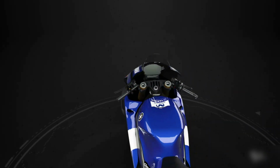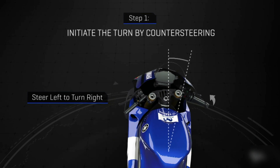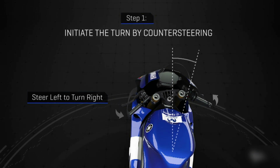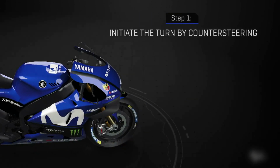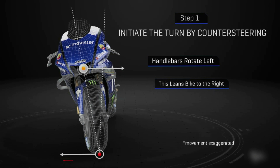The rider starts the turn by counter-steering. Contrary to what you might expect, the rider actually steers in the opposite direction of the turn, causing the bike to lean into the corner. If the rider didn't do this and turn the handlebars into the turn without leaning at such high speed, they'd be thrown outwards due to the centrifugal force, like a high side, and undoubtedly crashing.